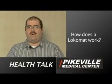How does the Lokomat work? Well, we get a referral for the Lokomat from the physician, and we assess if the patient is able to tolerate being upright and standing. If the patient cannot be standing on their feet for any length of time, then they're not appropriate for the machine. We also will make sure that they've covered all of the indications for the treatment, have a good diagnosis, and they have a bad walking pattern. We will attempt to put them in the Lokomat.